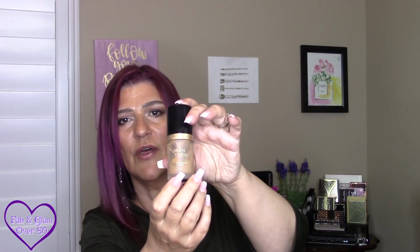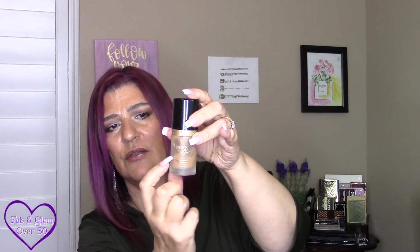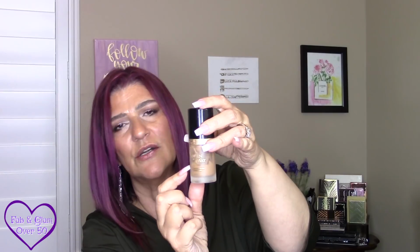So foundations that I'm almost finished with, but there's a little bit left, are the Lancome Tint Idole. I was really good. I use this one a lot, and I probably have maybe a week's worth, if that, of this one. The Born This Way, I don't know if you can see it, but there's probably also a week or two left in there. There's really very little left in this one, so I'm really hoping to be able to finish those.